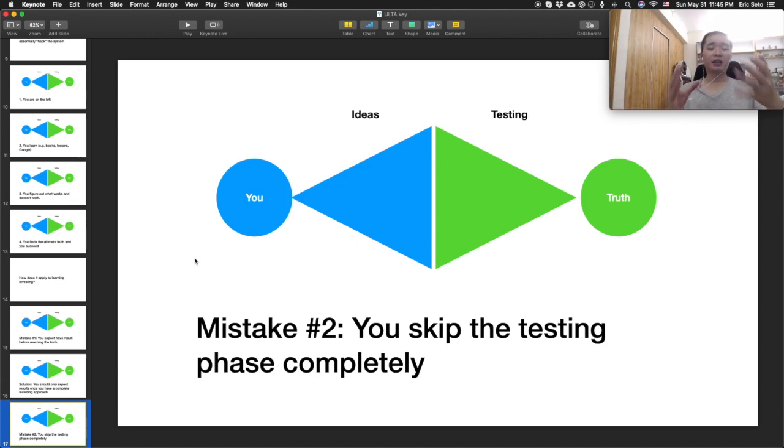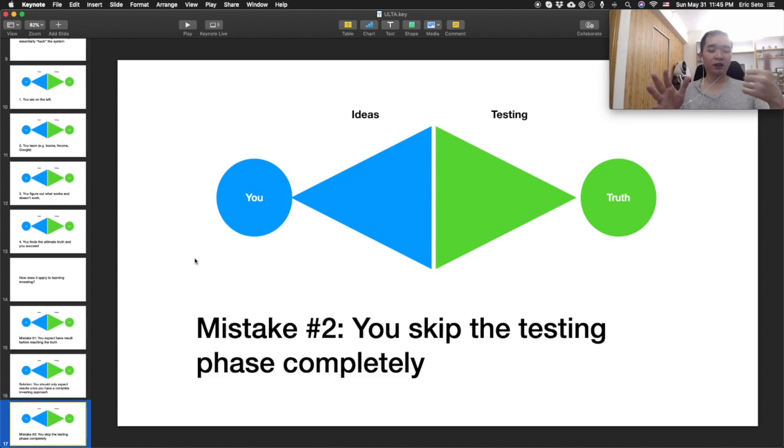That's why you cannot skip the testing phase. And I gotta say, out of all the phases when you start learning investing, that's probably very exciting. You read books, you learn about investing, you probably get a lot of information, so a lot of ideas, so that's very exciting. The testing phase is the most boring, most routine, most grunt work aspect of this journey. So that's why a lot of people will skip it.